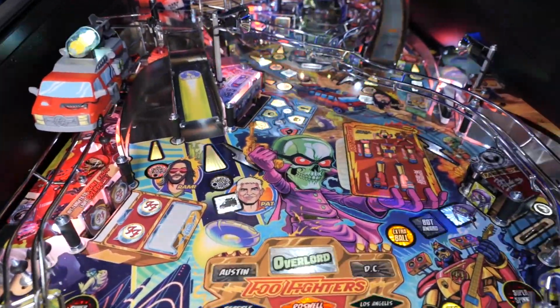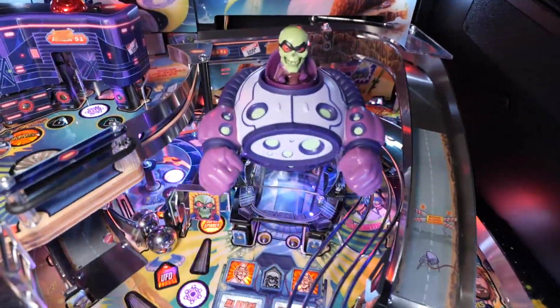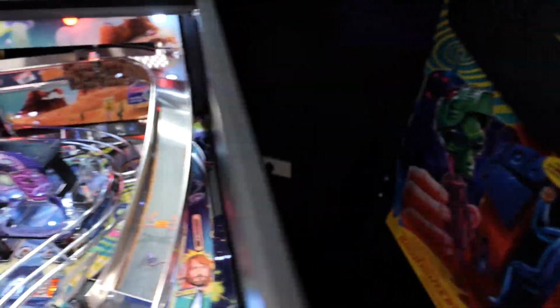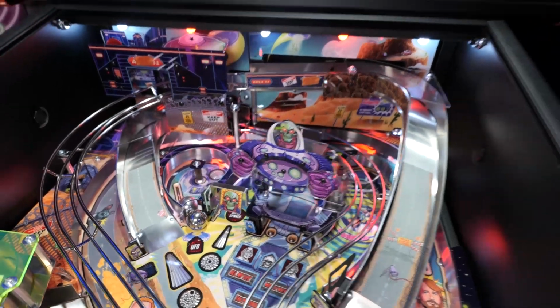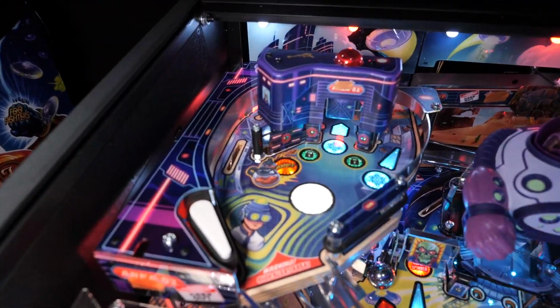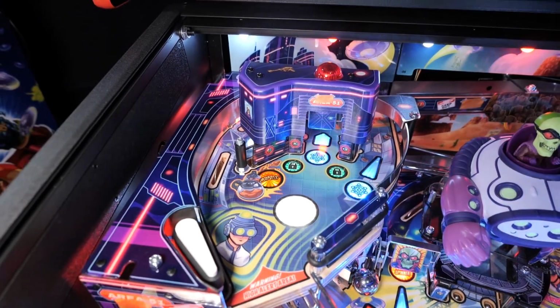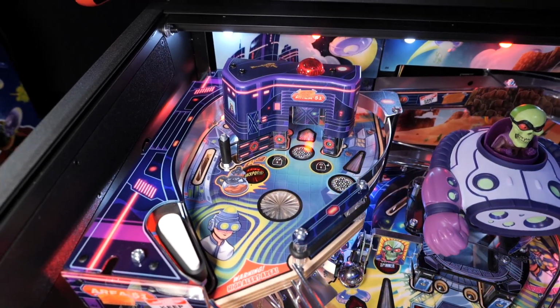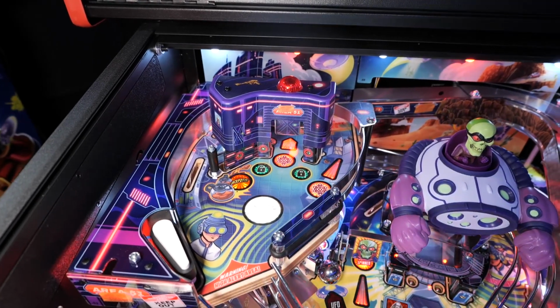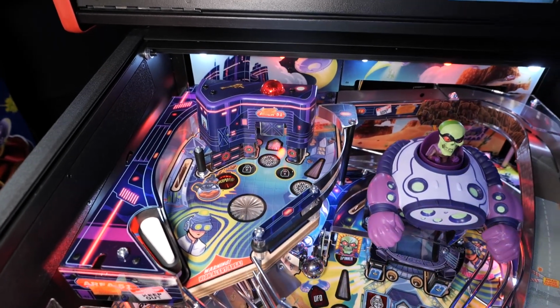That's obvious. It obviously has an actual proper toy van rather than a 3D plastic. What else? Well, that's quite obvious in terms of we've got this dude here as the Overlord rather than just a flat bit of plastic there. Probably the most obvious thing is this upper playfield, which I'm really looking forward to playing. That looks magnificent.